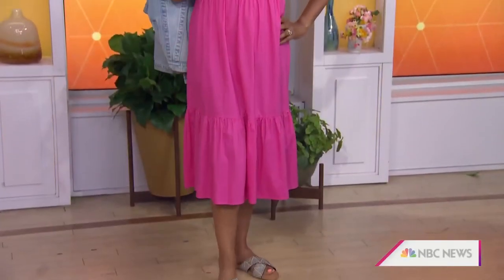See, I don't look good in a midi dress. I look like I've escaped from a cult. I really do. I just don't look good. I think it's just such an easy outfit. I don't think anyone would think that.